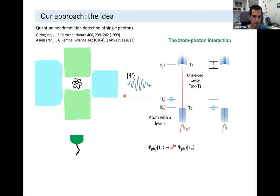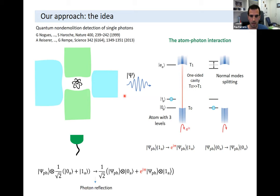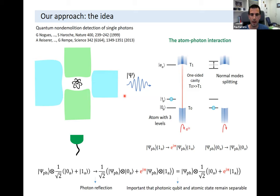However, if the atom is in the other ground state, in state zero, so it's coupled to the cavity, then there is the normal mode splitting of the atom-photon states due to the strong interaction between the atom and the photon, in such a way that there is no available state for the photon to enter the cavity, and then this photon is reflected directly at the first mirror without acquiring any phase shift. So then the idea is to put the atom in a superposition state between the two ground states, zero and one, then to reflect the photonic qubit in such a way that the component with the atom in state one acquires a phase shift. And if the state of the photon and the state of the atom remain separable, then this pi phase shift upon the reflection of the photon becomes a pi phase shift on the state of the atom.